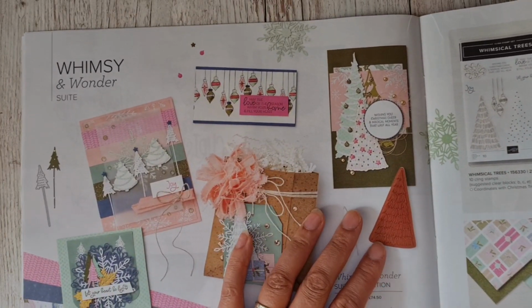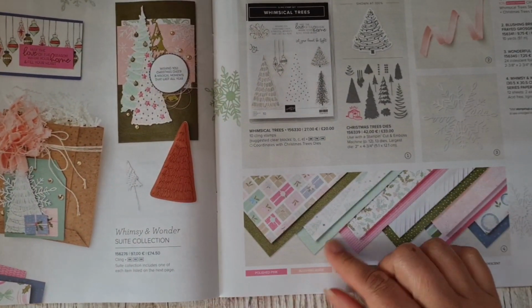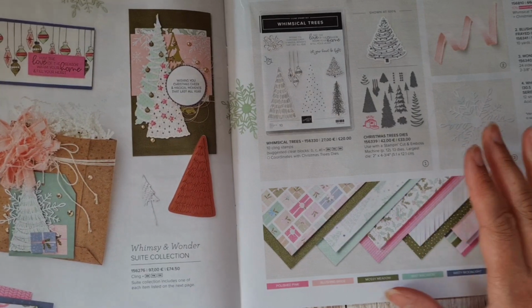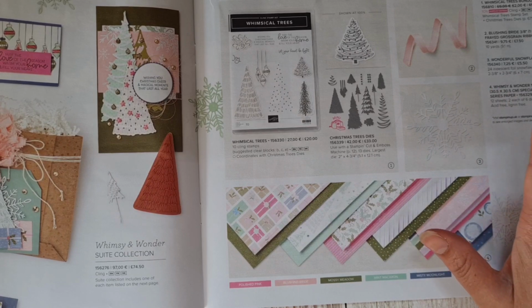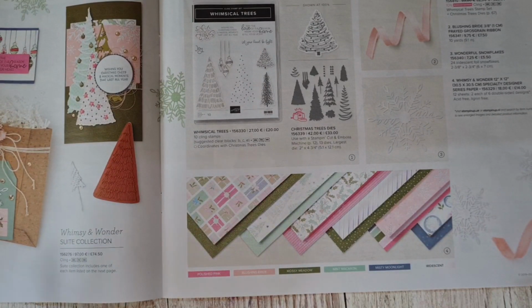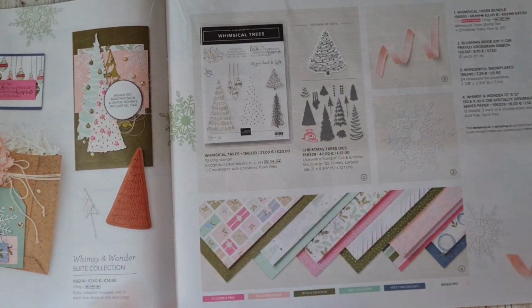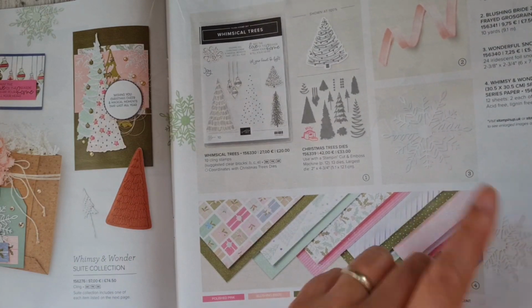Then on to Whimsy and Wonder. Now this stamp set and dies and papers have already taken the world by storm, I think, because they are so delicate and pretty. Just a bit of an alternative colour scheme, very whimsical, and you have some lovely little whimsical trees there, but apparently the papers are just stunning, and there's some sort of iridescent elements to them. So if you love all that little sparkling glitter and all those kind of things, then you'll enjoy this one.